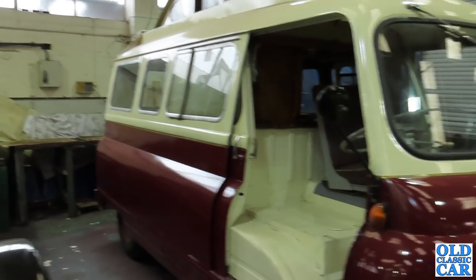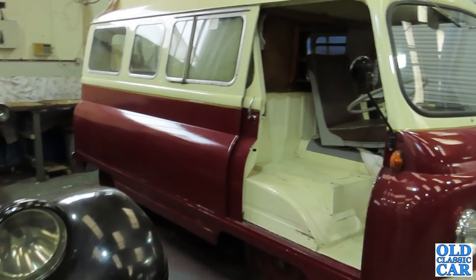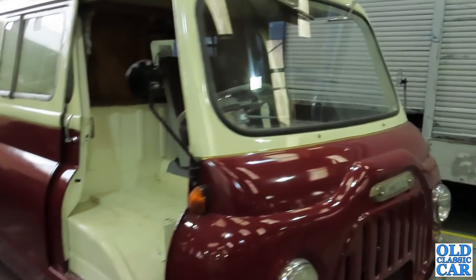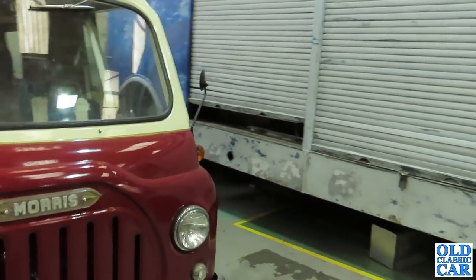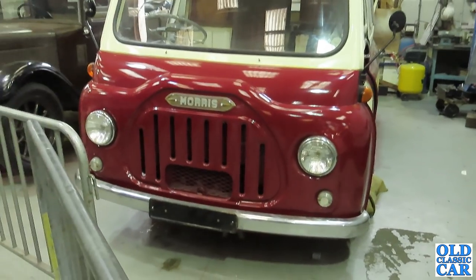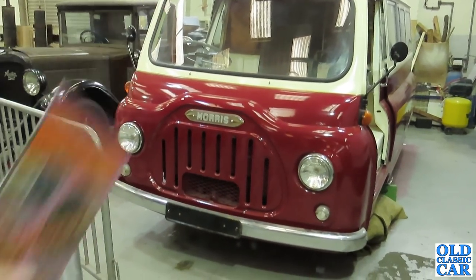Back in the day, you could have a Morris or an Austin J2. The Austin was the 152, I believe, and the Morris was the J2. And this is the Morris version. Basically, the idea was that it keep Austin dealers happy. They'd have their version, and Morris dealers could sell the Morris badge version, but there's no real difference between the two apart from the badging and the name.